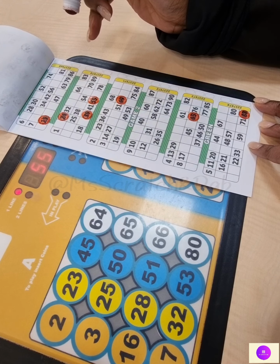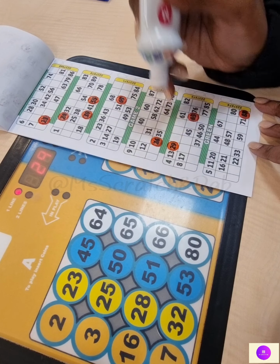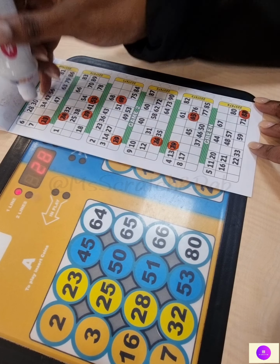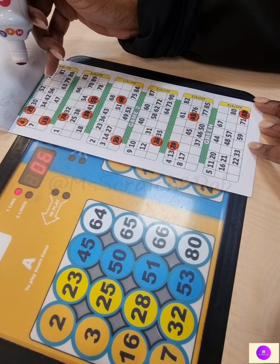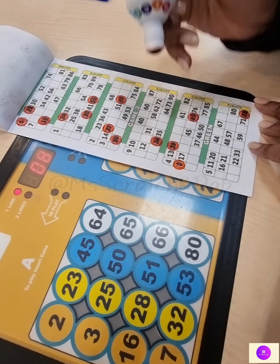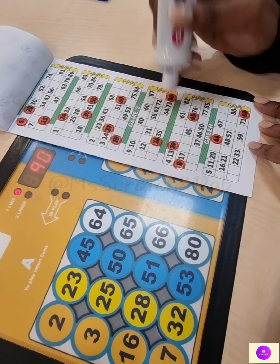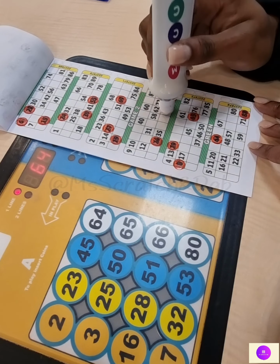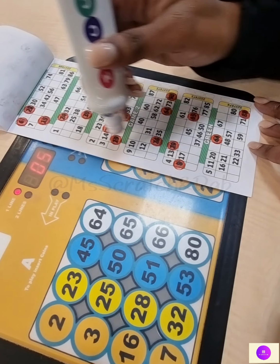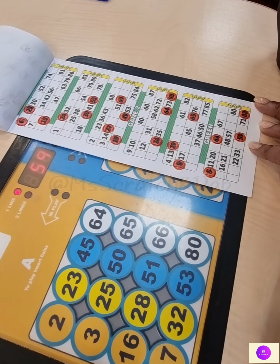4 and 5, 55. 2 and 6, 26. 2 and 9, 29. 1 and 9, 19. 2 and 8, 28. 6 on its own, number 6. 2 and 7, 27. Number 8 on its own, number 8. 4 and 4 is 44. 90, 90. 6 and 4, 64. 4 and 9, 49. 5 on its own, number 5. 5 and 9, 59. Okay. Well, 1, 4, 1, 6. Well done.